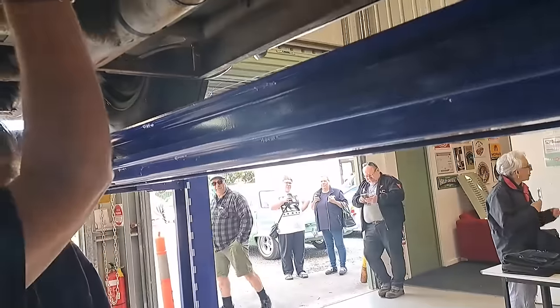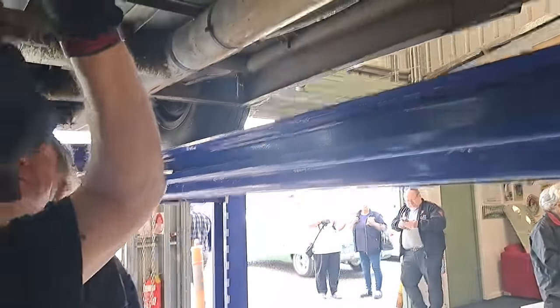What's the gearbox? That's reverse. Reverse, that's the main drive, yeah. There's something special about this gearbox. Is there?